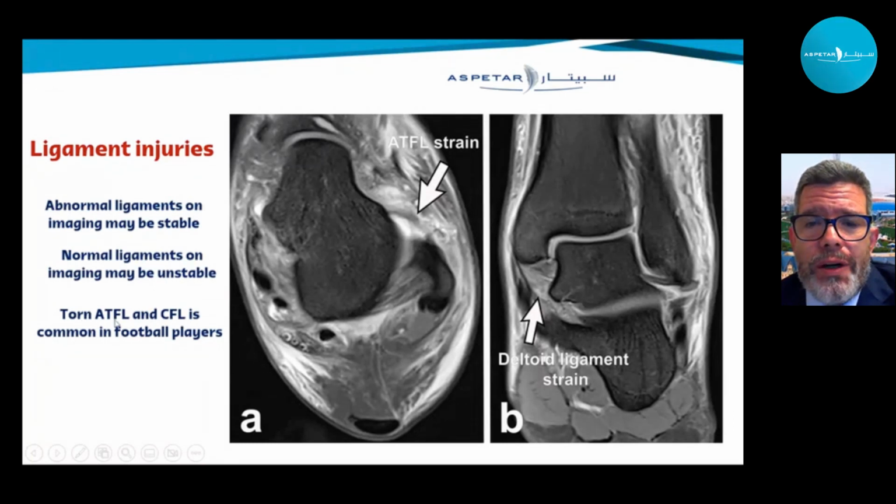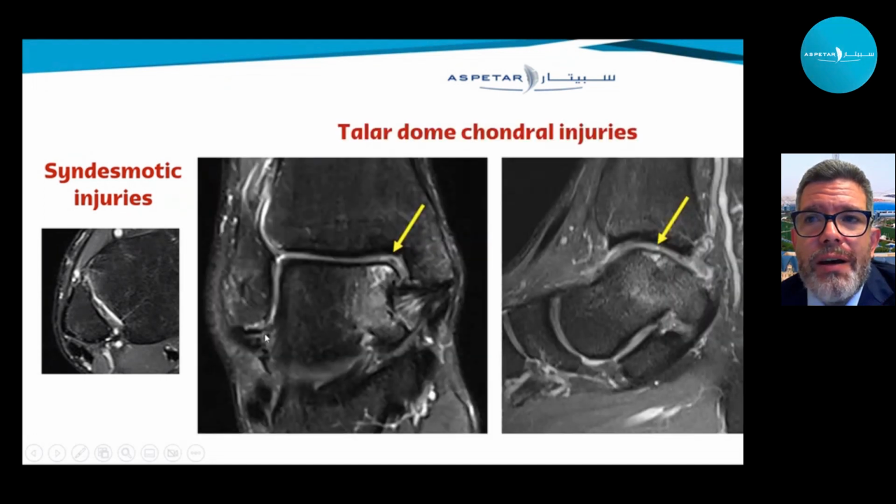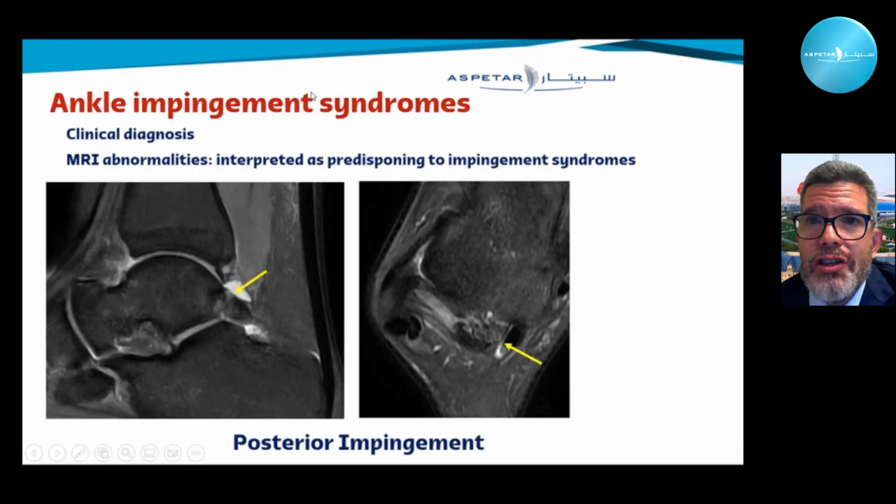Also, we know that torn anterior talofibular and calcaneofibular ligaments are very common in football players and seen even in asymptomatic players. We can have syndesmotic injuries, as we can see here, a tear of the anterior tibiofibular ligament. These syndesmotic injuries can be associated with chondral injuries of the talar dome. So when we have a syndesmotic injury, it is important to assess the talar dome for associated chondral injuries. And here is a complete chondral injury, a grade 4 chondral injury of the medial aspect of the talar dome with adjacent marrow edema and cystic changes.